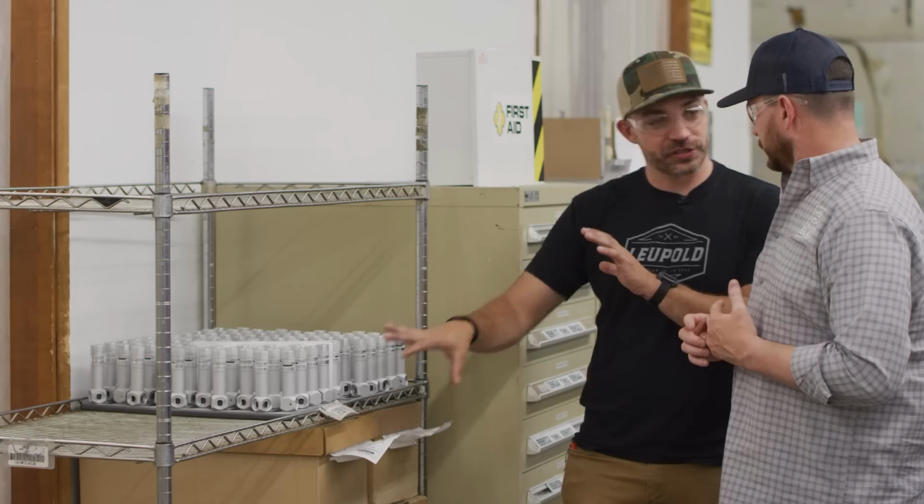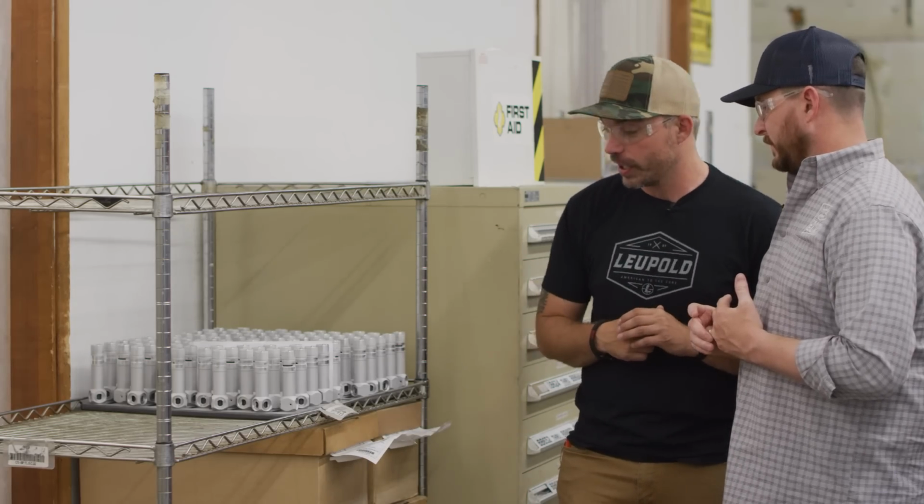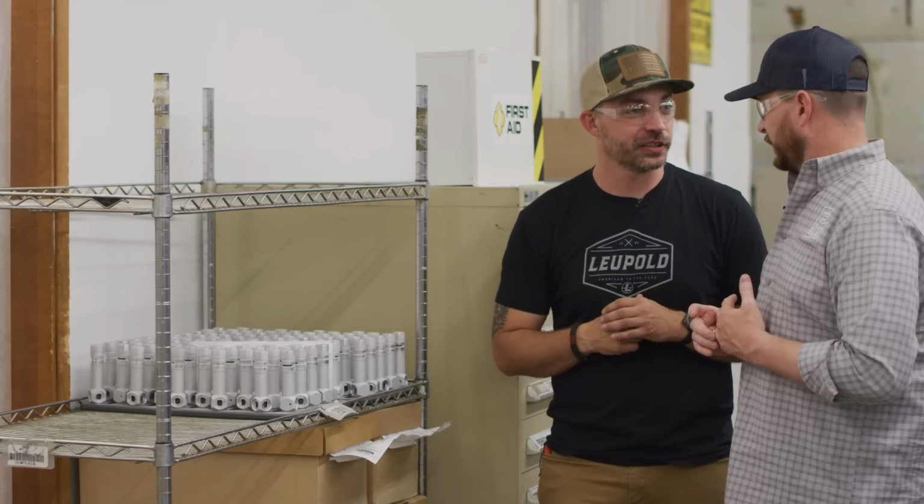This is kind of the most fragile stage too. You can't touch them or anything like that. Can't get your oils on the parts, so. Yeah, and then they'll go get anodized and you'll have that nice matte black scope that you're used to seeing.